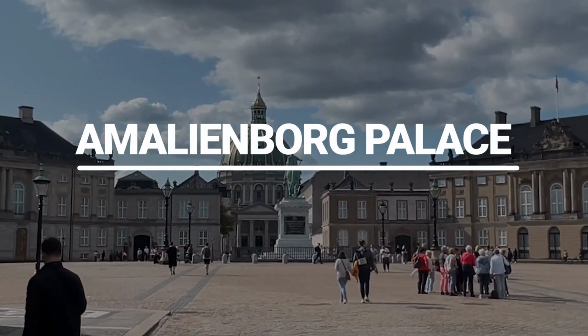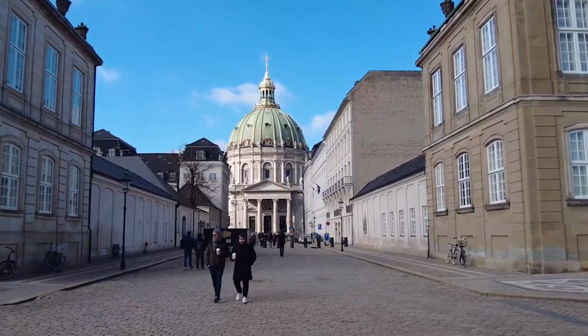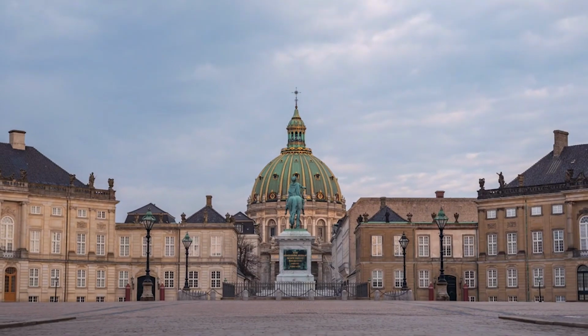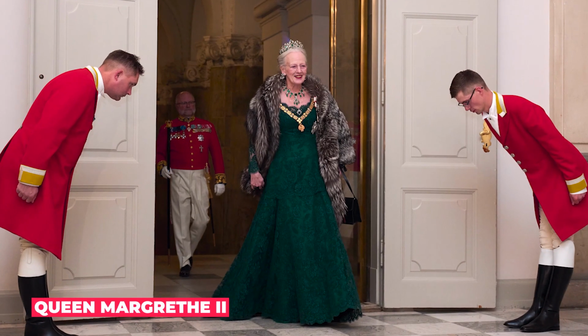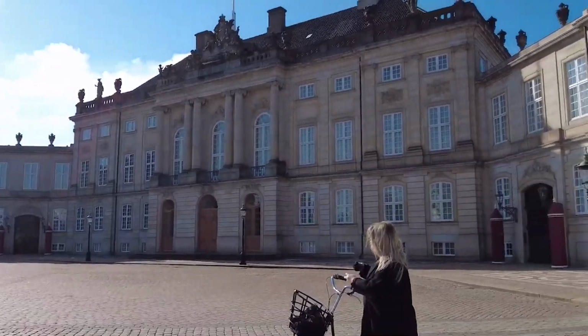Amalienborg Palace. Fun fact about Amalienborg Palace is that it is actually not a single palace, but a complex of 4 identical palaces built around an octagonal courtyard. It's the official residence of the Danish royal family in Copenhagen and serves as the winter residence of the Danish monarch, currently Queen Margrethe II.